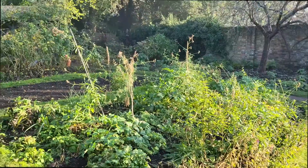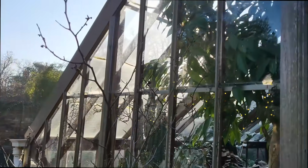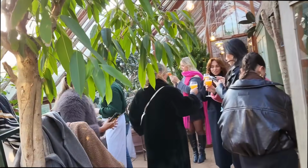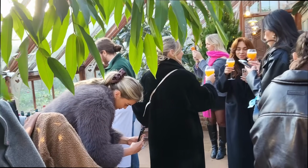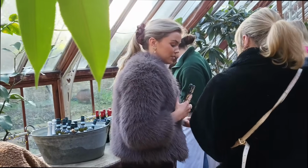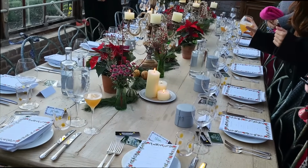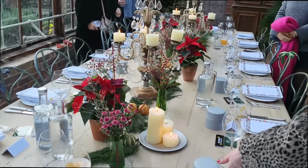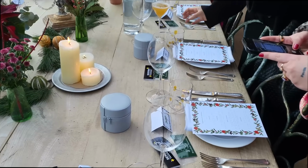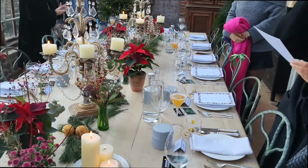We've come through for lunch and look at this beautiful area. And this is where the lunch is. In here. Let's go through. And here is where we've come through for lunch. Look at this beautiful table. How amazing does this look? So I just need to find out where I'm sat. I think I can see my name just down there.